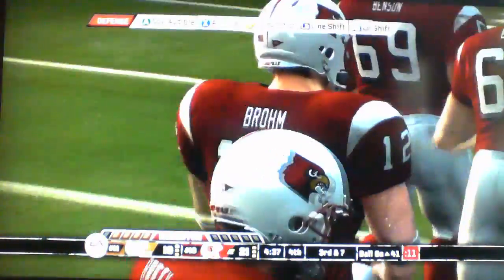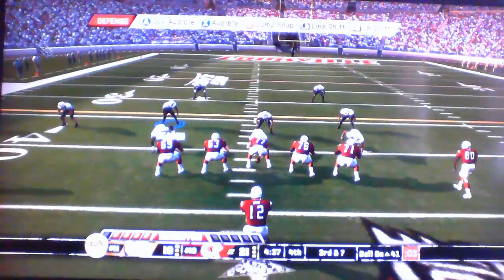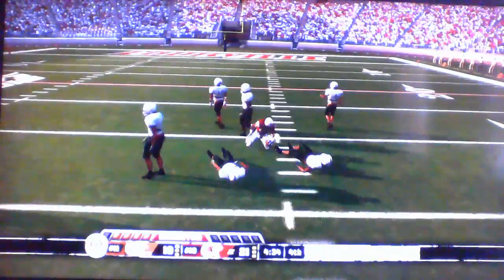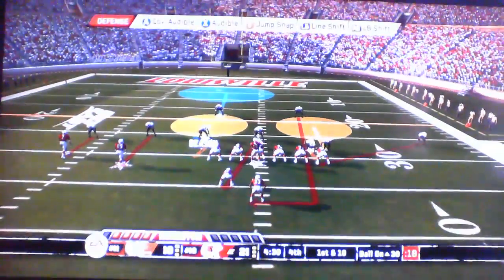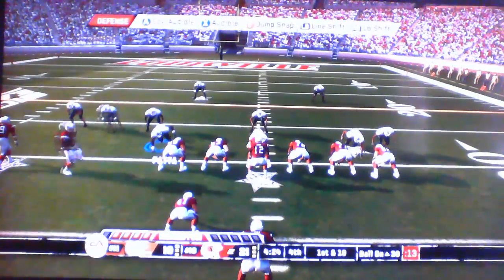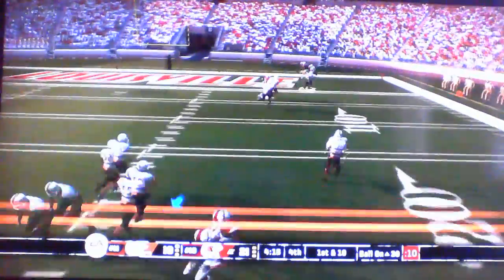Come on, guys, one more stop. If you get one more stop, our offense can take over. Louisville comes out of the shotgun. One more stop, our offense can take over. Oh, dang it. Oh, damn it, man. Come on, guys. Play action. That's a pick.